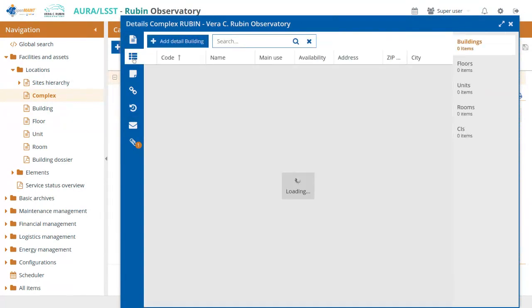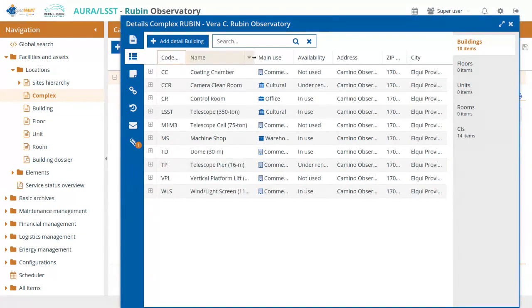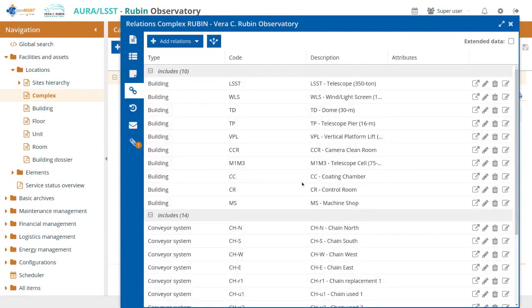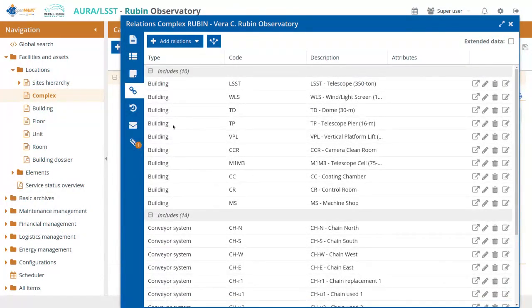You can also have the details. For example, here I can imagine as buildings, but you can name it units or whatever, the consisting parts of the structure. So for example, you have the coating chamber, the control room, the telescope itself, the machine shop, the dome, etc., etc. So you have the details of what is connected to that complex. You can add notes, and this, as I already said, you can use for any card, so for any record in the system. Beyond that, you have the relationships. So you have here any relationship insisting from and to that record. So I don't want to go too much in detail. If you have questions, you can ask me later, don't worry.